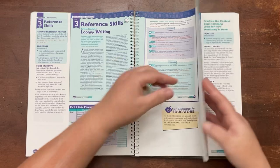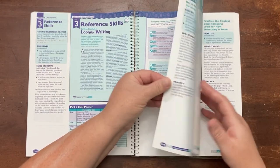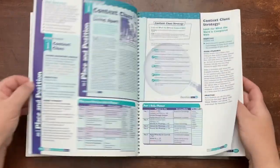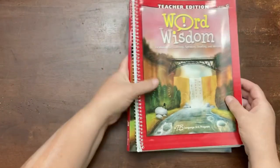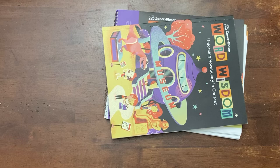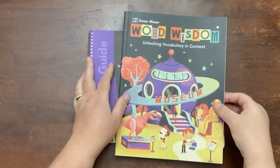Could I easily kind of go through and check their work without this? Yes. Well, could I check it? Would it be super easy and fast? No. So this frees up parts of my brain for other things throughout my day, which is much needed. So that is what 7th grade word wisdom looks like. Now let's come back and look at 5th grade. So it's a very similar setup.